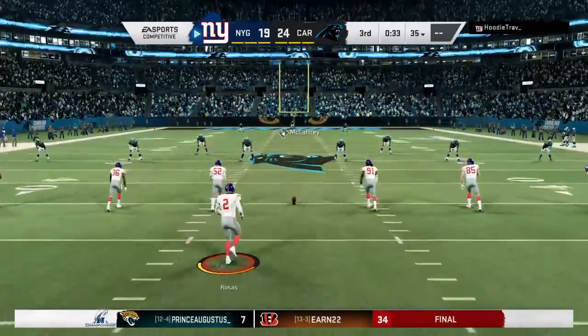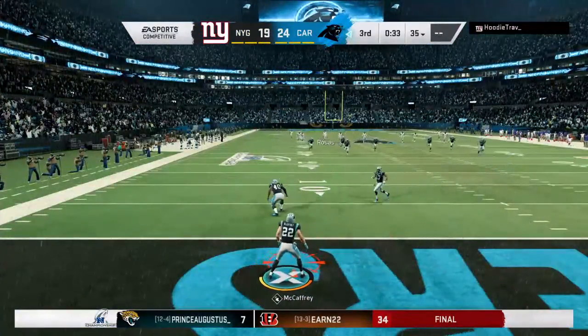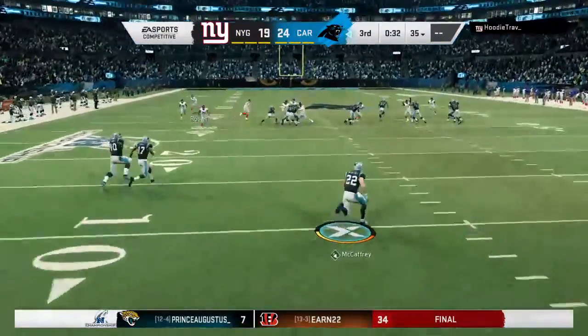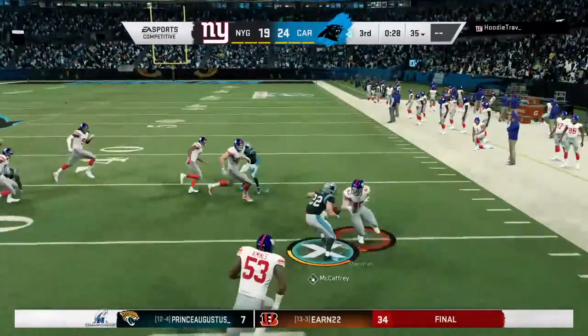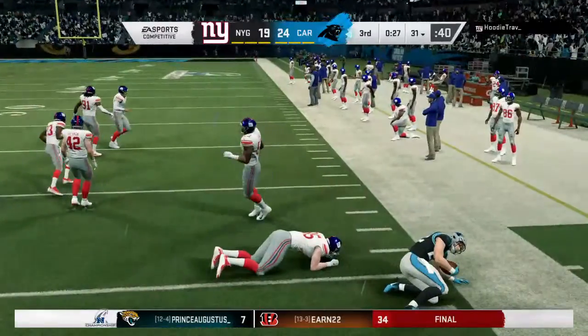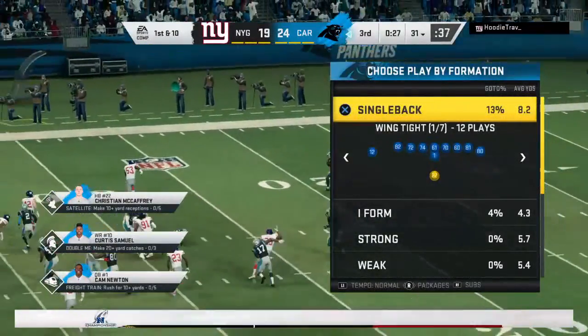Now after the touchdown, here's Rosas on to kick it away. This is fielded at the goal line. And nice work on the return as they'll start their drive just past the 30-yard line.